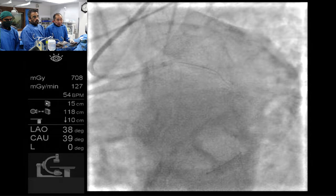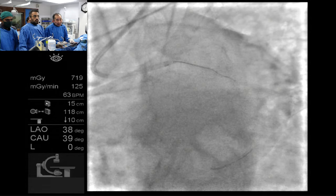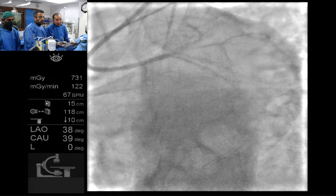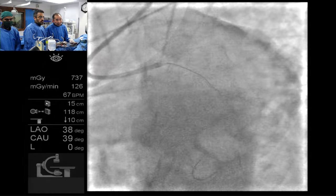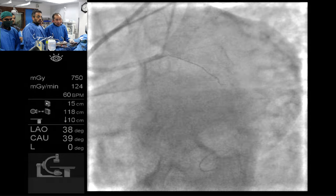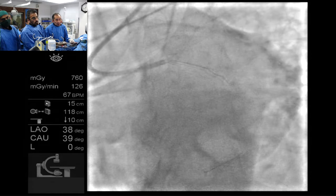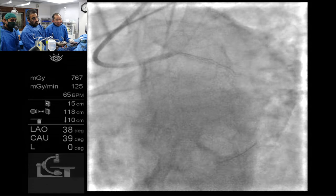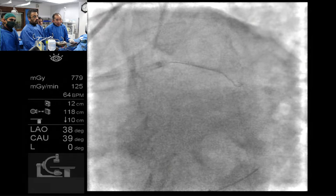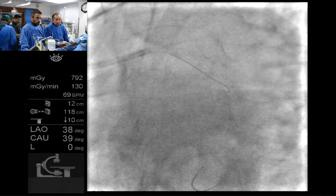Do you find a role for re-crushing the stent? Yes, I think this is my next step. We'll put a 3.5 and go to 18 or 20. Correct, and keep it inflated for a longer time. This is a good trick. We do a POT. POT is important to optimize the stents. Wow, this is more difficult than I thought. I think you might as well inflate again. Yeah, give me the 3.5 NC balloon again, please. 3.5 NC.